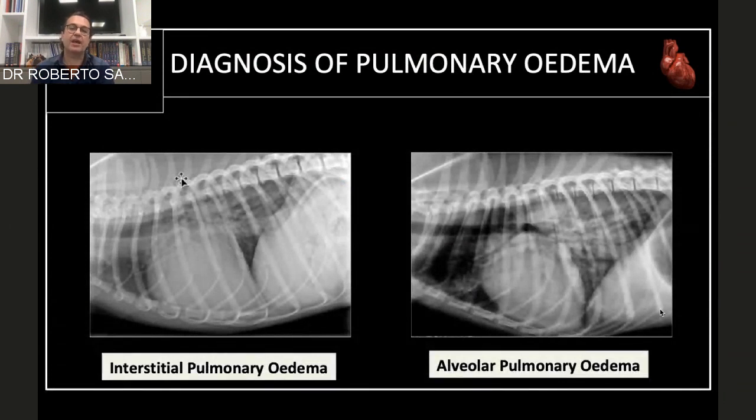Then, obviously, chest X-rays are the best way to diagnose pulmonary edema, together with point of care lung ultrasound. But for most of us, the edema can be clearly seen using chest X-rays. So here, on your left-hand side, you can see a cardiomegaly. This is a dog with mitral valve disease. And then you can have a diffuse increase of pulmonary density, but you can still see some vessels. These are the classical features of interstitial edema.